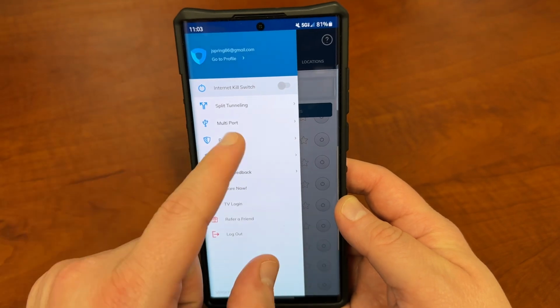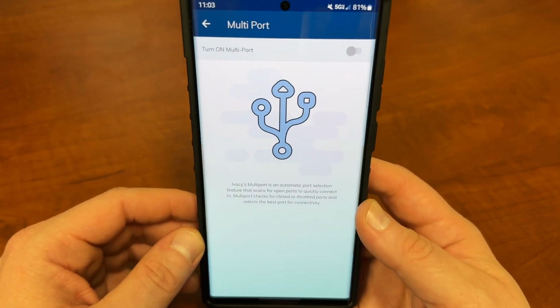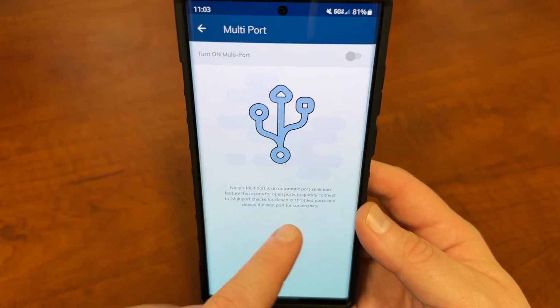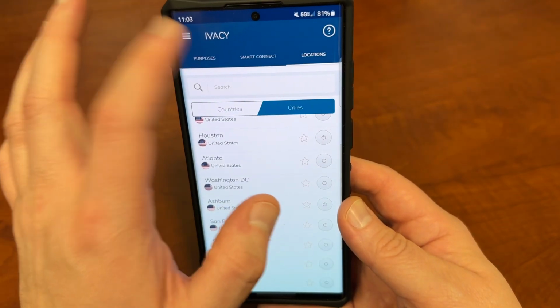Let's go back in here. Multi-port. With Ivacy's multi-port, it's an automatic port selection feature that scans for open ports to quickly connect. The multi-port checks closed or throttled ports and selects the best port for connectivity. So it's an optimization feature.